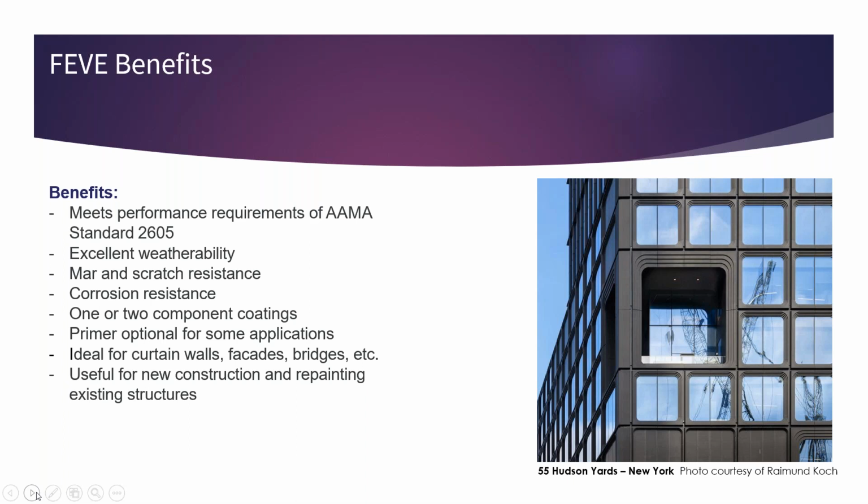So while I mentioned before that you can use FEVE directly to metal, it'll stick. But if you're in a very highly corrosive environment, you might want a primer. So you may be thinking, well, how are these corrosion resistant?